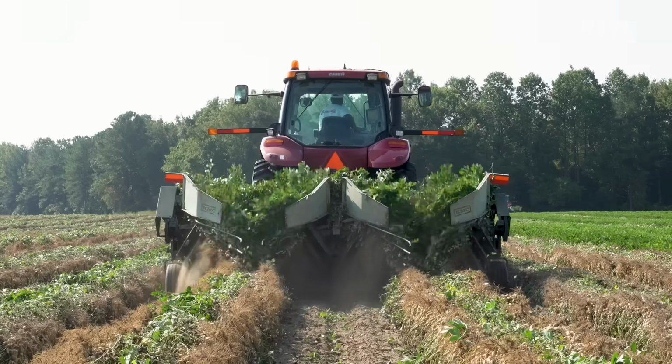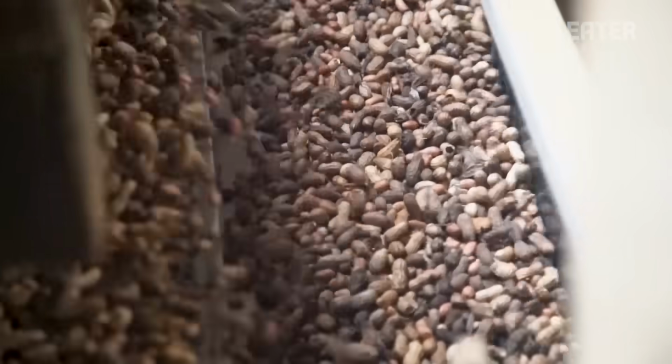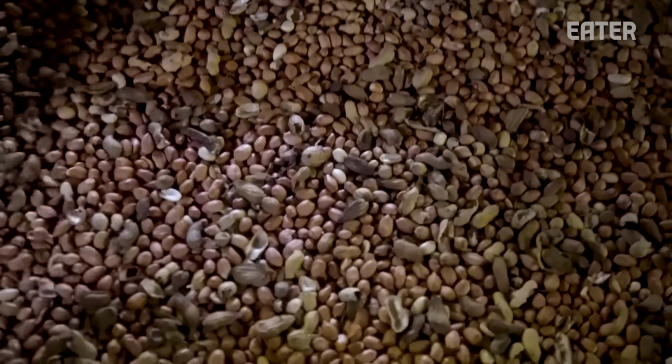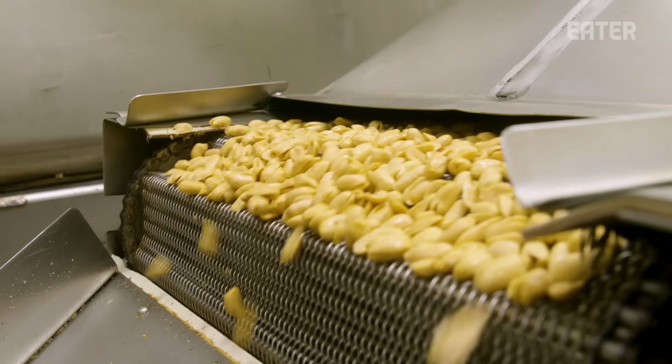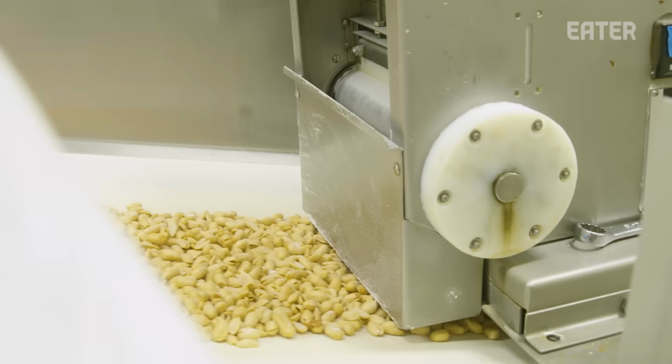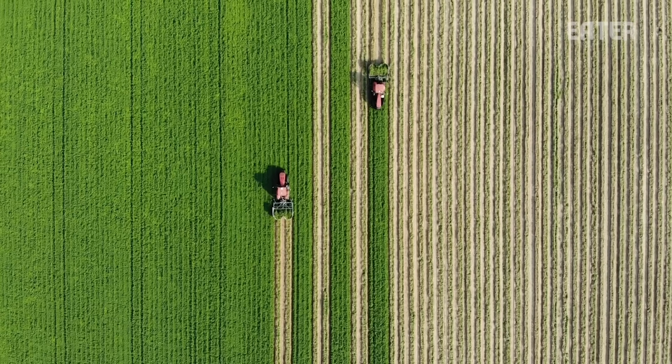Companies like Hubs or even Planters don't grow their own peanuts. They actually buy from deshelling companies who buy peanuts from farms. From there, the peanut brands like Hubs or Planters cook and season nuts to their standards and then sell them to the public. This is how nearly all peanuts get to consumers, and we'll get to the more commercial peanut production later.